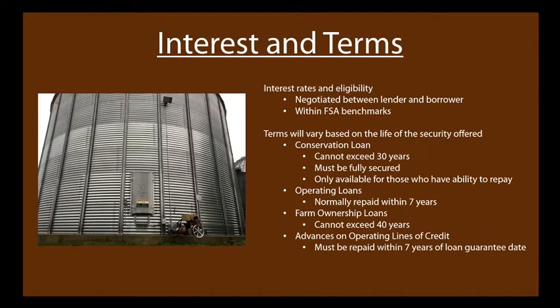Now let's talk a little bit about the interest and terms. The interest rates and eligibility on these guaranteed loans are actually negotiated between the lender and the borrower. They have to meet certain FSA benchmarks, but FSA is not actually dictating the rate and eligibility requirements completely. The terms will also vary based on the life of the security offered.